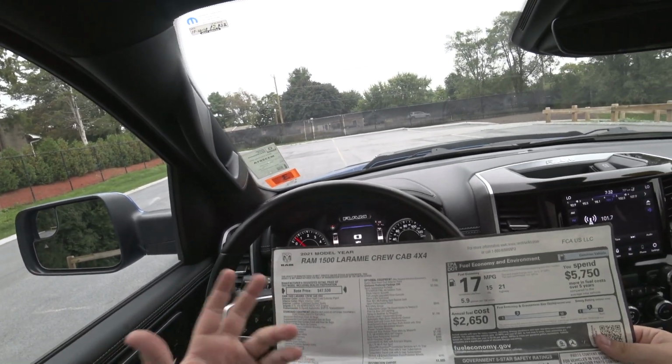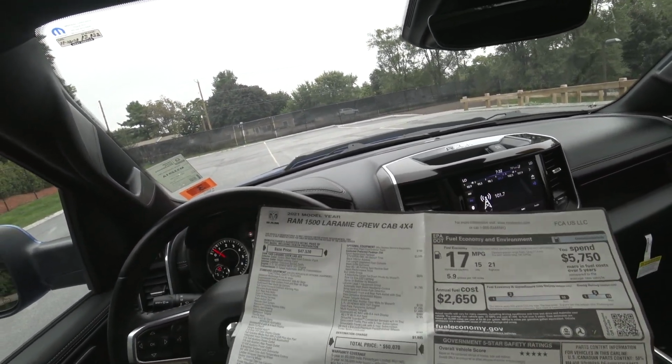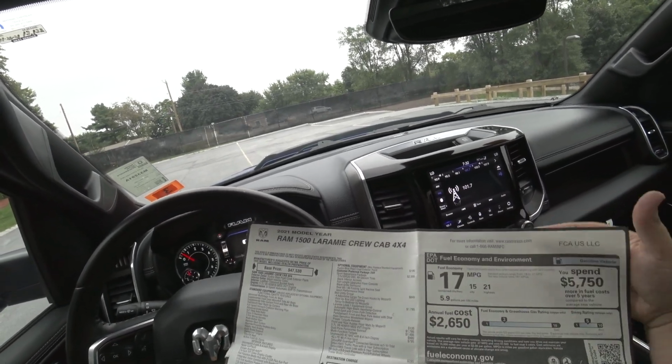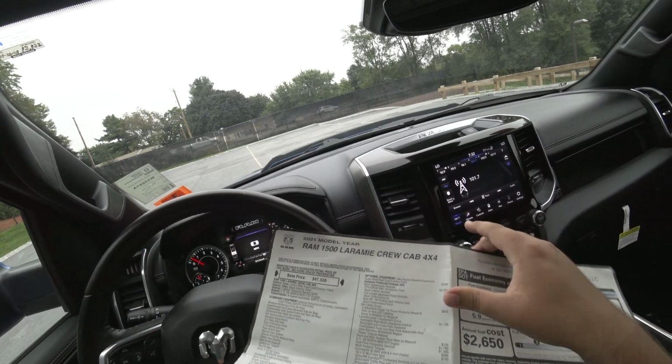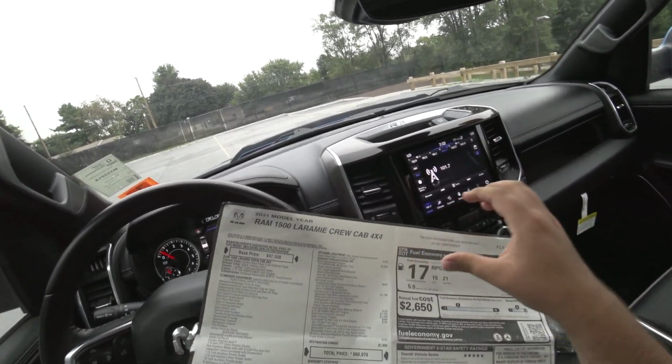5.7 Hemi, 8-speed automatic. When new, total price is $60,070. Sport appearance pack, bed utility group, which is the spray-in bed liner and stuff like that. Laramie level 1.